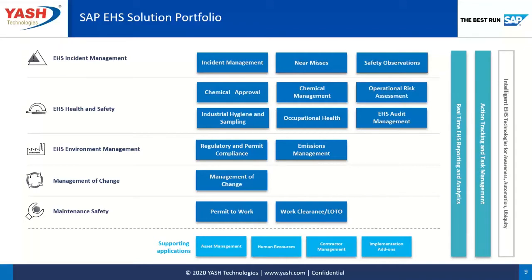Environment management, 2 main focal points there. One is around permit compliance. If you're operating a facility, you may or may not have a complex permit. From there, all those requirements can be documented, and then all the tasks can be executed to ensure compliance. And then there's an emissions management component that has equations for all the greenhouse gas emission equations and also like hazardous air pollutants, things like that.